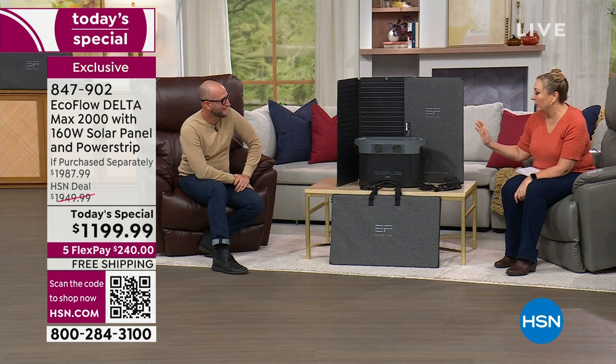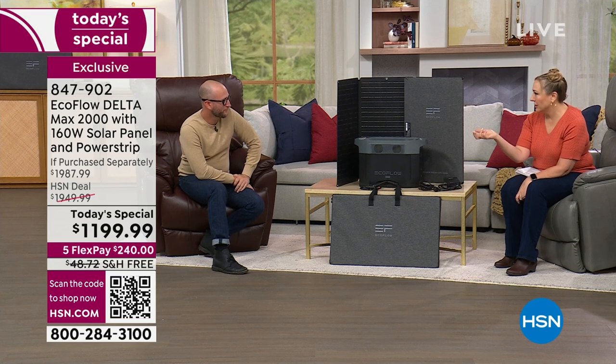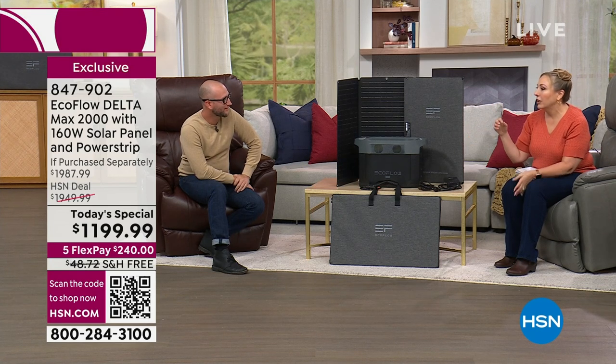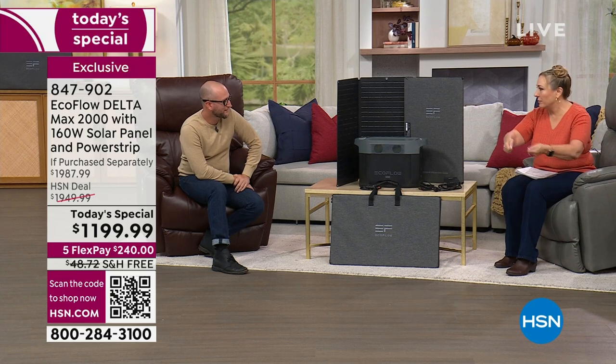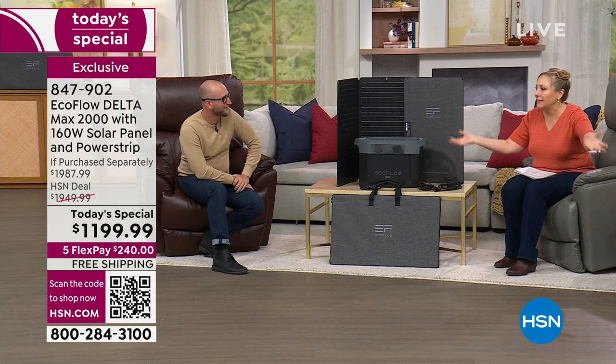There's so much to talk about with this. So there was a boat parade, a Christmas boat parade, right? You think, oh, emergency prepare, what are you talking about? We took our EcoFlow, put it on the boat, and plugged in all our decorations to decorate the boat and be part of this little boat parade that was in our little neighborhood.